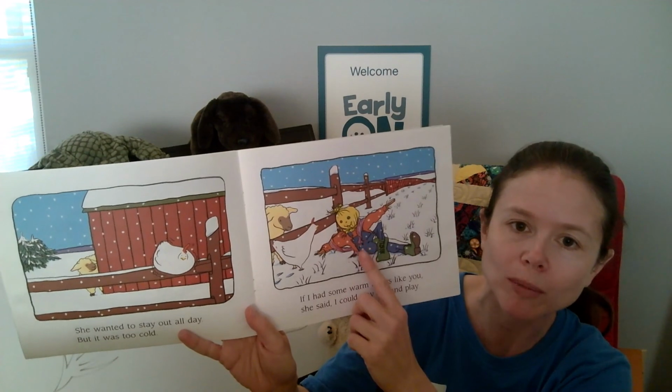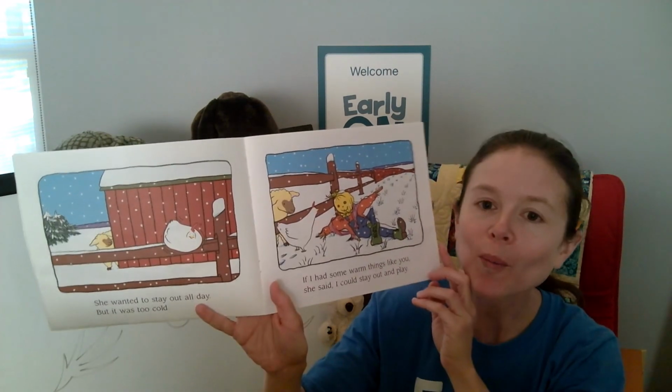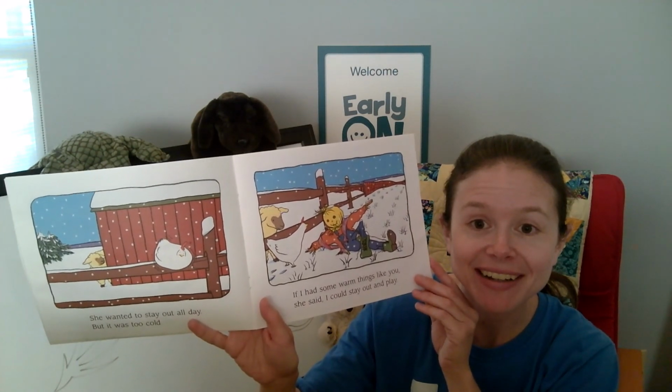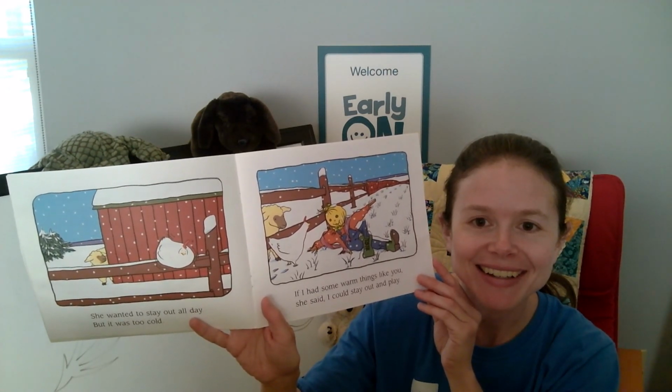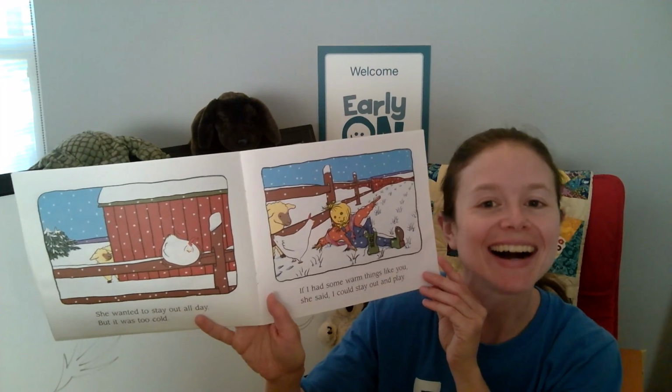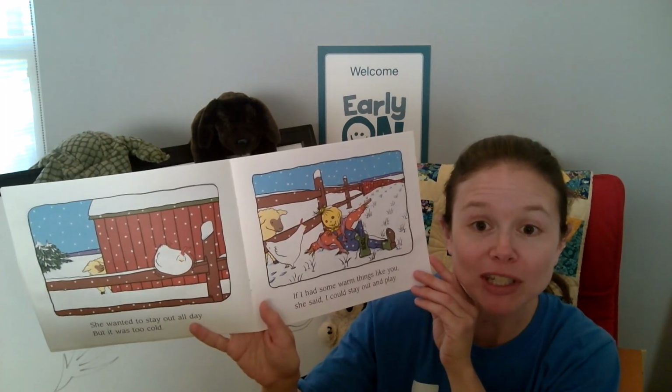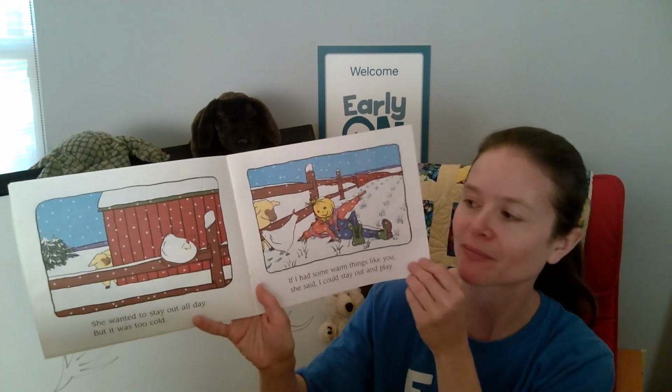She wants some warm clothes like the scarecrow. What warm things do you wear when it's cold outside? Those would keep you very warm. Let's see where Minerva Louise will find those clothes.